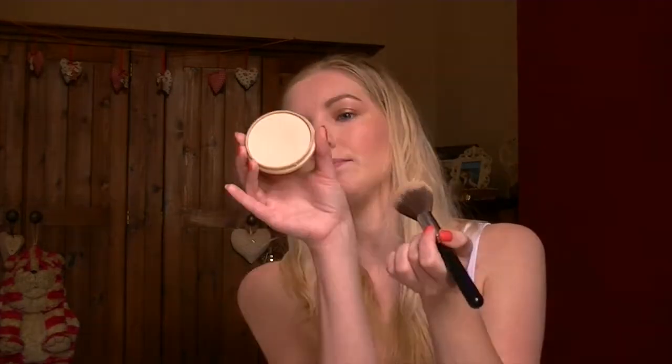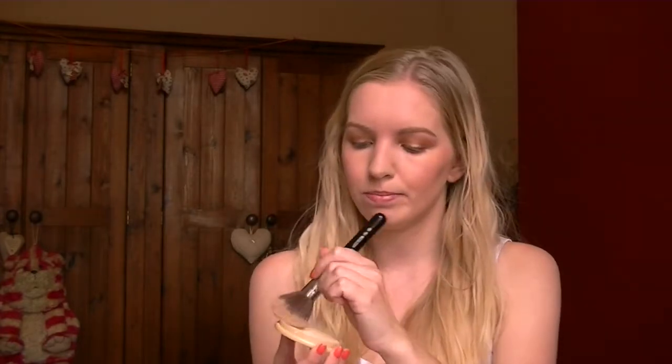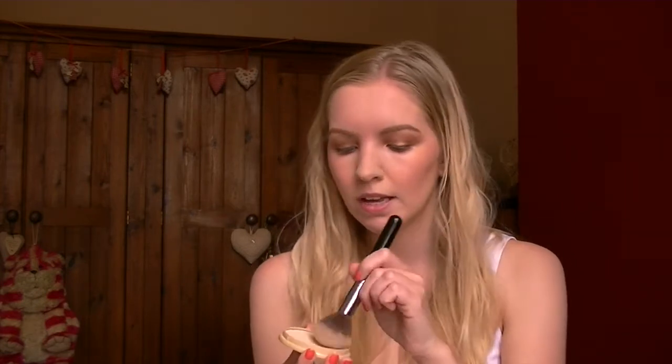And I use the colour 01 Transparent, and the brush I've been using for this and the bronzer is the Sigma F80 powder brush, which is just a brush for powder, obviously. And I just kind of put this all over because I've got pretty oily skin. The places that I get it most are down my T-zone and then the tops of my cheeks here. This area tends to be fine, but I just kind of whack it on everywhere anyway.